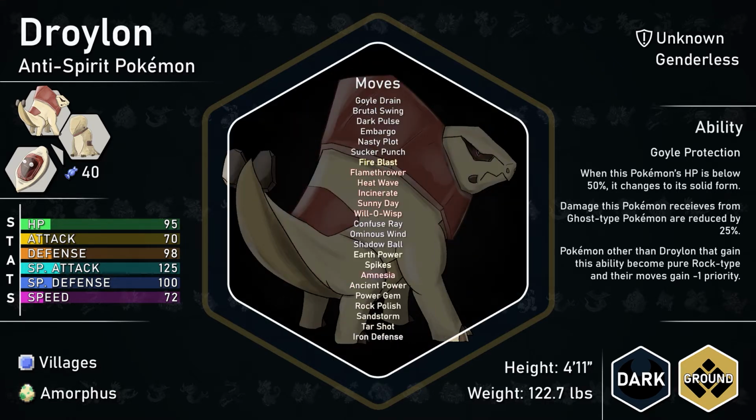If you want to go for that typical desert theme, you have fire moves like Flamethrower, ground type moves like Earth Power. Actually, there's only one offensive ground move listed here, but it could learn Earthquake, I suppose, and Power Gem. But you also have access to Shadow Ball if you want to just have that versatility, especially against psychic types. Although I'm not really too sure why. You do have dark type moves, so I don't know.